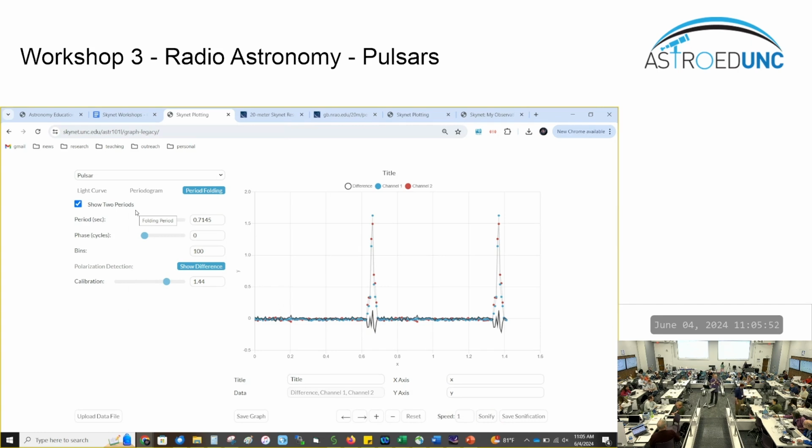It has to do with this pulsar actually has structure. You can almost see it.